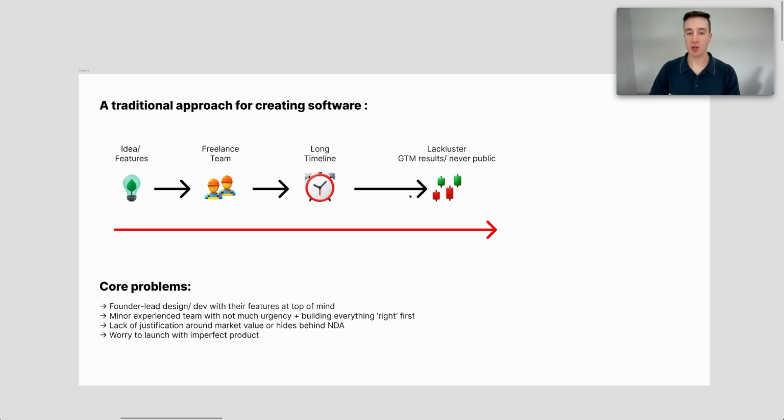Then there is lack of justification somewhere within this first area. So between your idea and your freelance team or your go-to-market, founders have a lack of justification around this. And oftentimes I find that some founders use an excuse of an NDA in order to not continue to move this piece forward into getting it out into the public. And ultimately that is just an excuse, because even if you have personal identifiable information, there are ways to validate your idea before you take this to market.